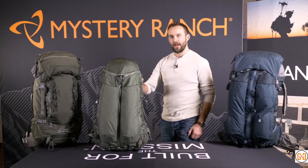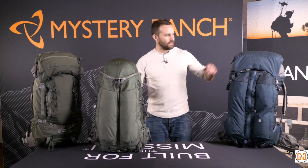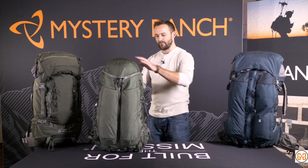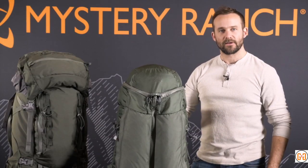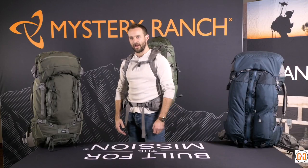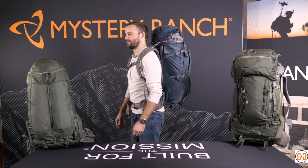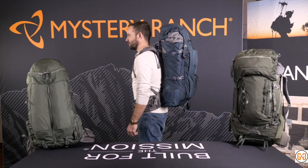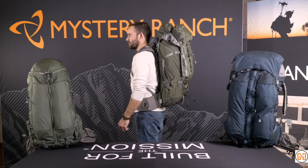These are the three lightweight backpacking bags in the Trail Series: the Stein at 65 liters, the Sphinx at 60 liters, and the Ravine at 50 liters, all offered in both men's and women's specific harnessing. This is the Ravine 50 liter bag. For size reference, I'm 5'11 and a half. This is the Sphinx 60 liter, and for size reference, I'm 5'11 and 3/6. This is a Stein 65 liter bag, and for reference, I'm 5'11 and 4/8.